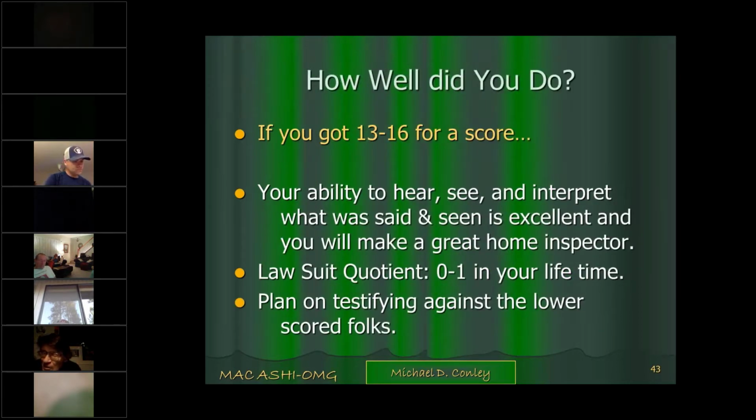If you got 13 through 16 for a score, your ability to hear, see, and interpret what was said and seen is excellent, and you will make a great home inspector. Lawsuit quotient, 0 to maybe 1 in your lifetime. Plan on testifying against the lower scored folks.